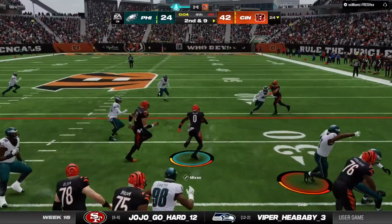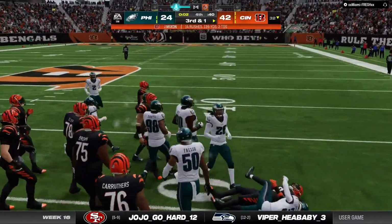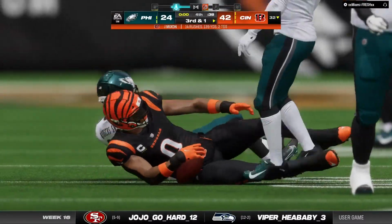Once again, they run with Mixon. And he'll work his way across the 30 to the 32.